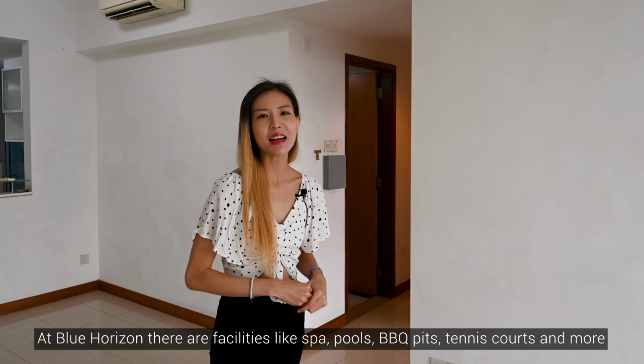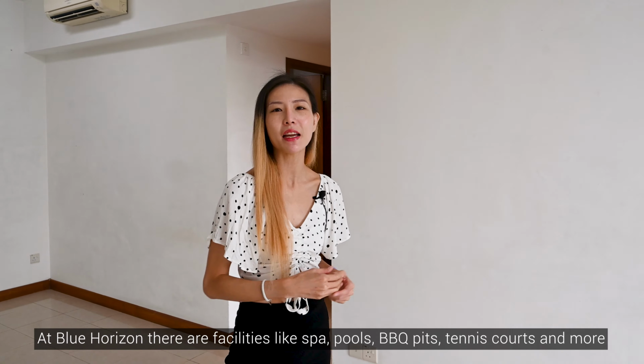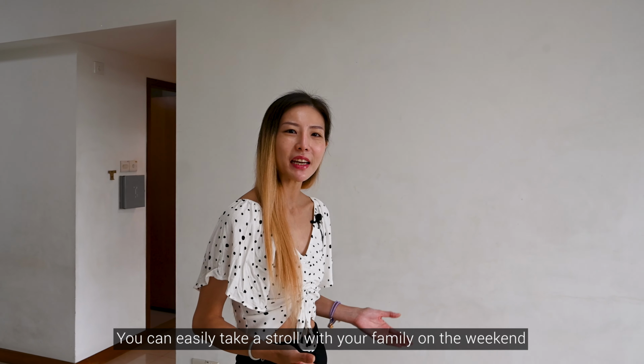At Blue Horizon, there are facilities like spa, pool, barbecue pit, tennis court and more, located right beside West Coast Park. You can easily take a stroll with your family on the weekend.